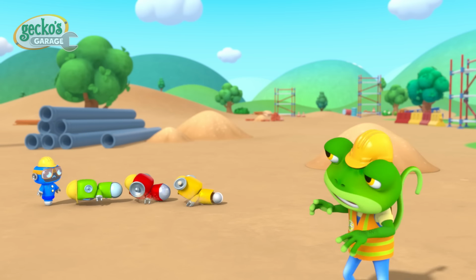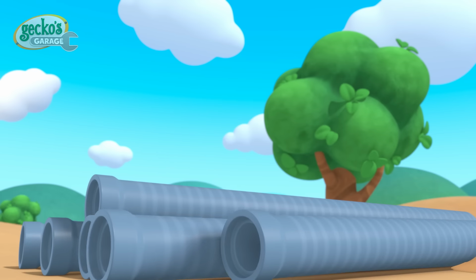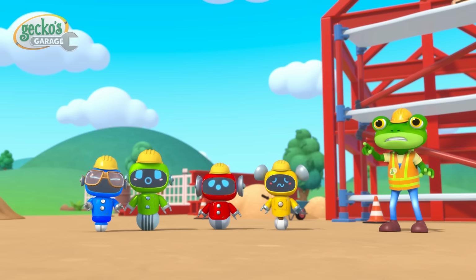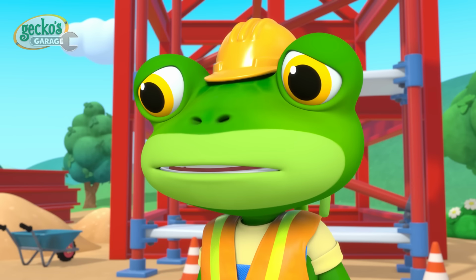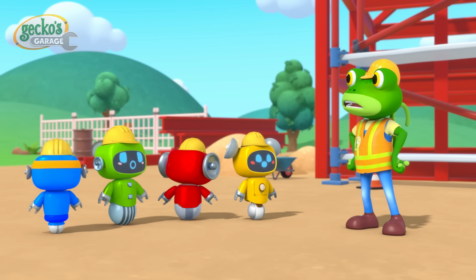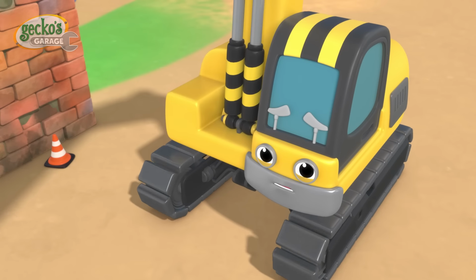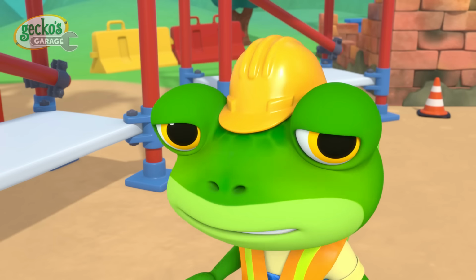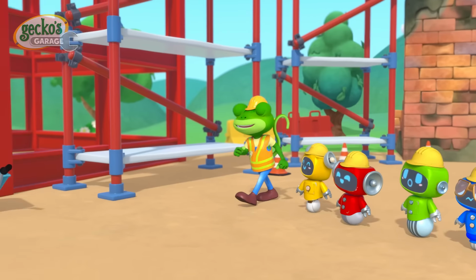Rusty wrenches! Oh no! Eric's being tricked! That wrecking ball is really just a giant rubber bouncy ball! Let's catch that ball!